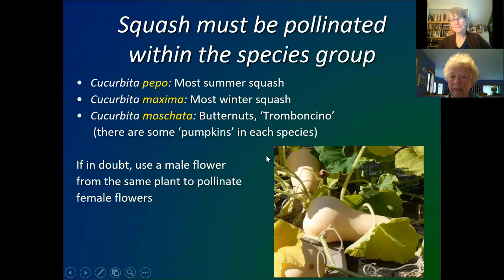The only slightly complicating thing, and I'll just quickly go through it, is that we have three species of squash we grow, and you kind of have to stay within the group. Now, if you take a zucchini flower, you can go to patty pans and acorns and another zucchini. All kinds of squashes are in that family of summer squash. And if you look at the West Coast Seeds catalog, right there underneath the name of the variety, it will say whether it's a Pepo, a Maxima, or a Moschata. And if you know that, it's really handy because then you can use a male flower from any Pepo to go to any other Pepo.